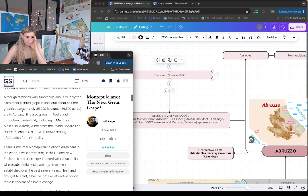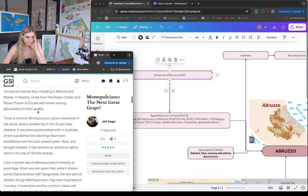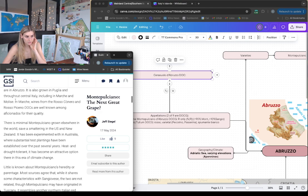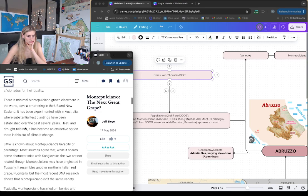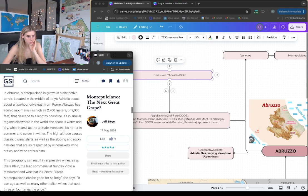Although statistics vary, Montepulciano is roughly the 6th most planted grape in Italy. Okay, so in Marche, Rosso Conero and Rosso Piceno, yes, we know those appellations from the Marche region, which remember is a bit north. There's minimal Montepulciano grown elsewhere in the world. So now we want to find out.